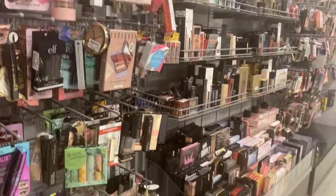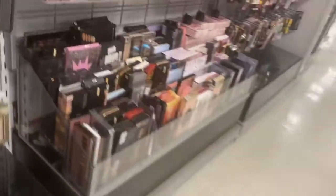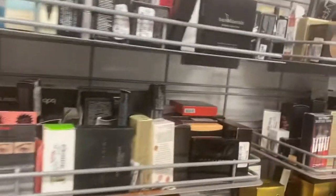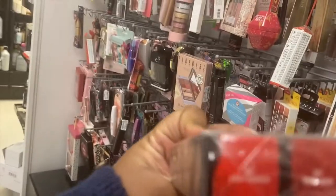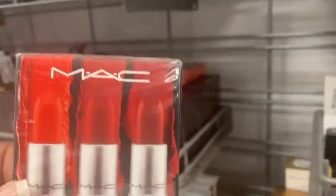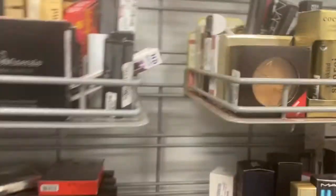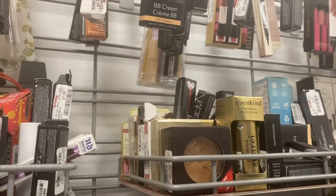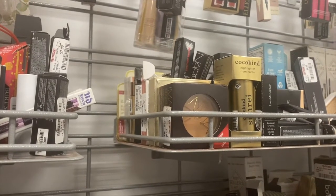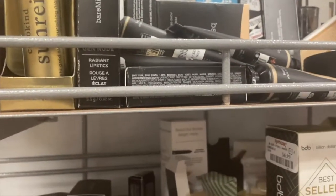Lippies. Actual palettes, designer, got some Smashbox, Milk Cosmetics, Anastasia Beverly Hills. Oh, MAC has a travel set. Is Ruby Woo in here? Ruby Woo. Oh, this is $20 for 3 lipsticks. That's not bad. We got some Sephora makeup here. Truffle. Almost looks like my color for $3.99. I'm not afraid to try it.